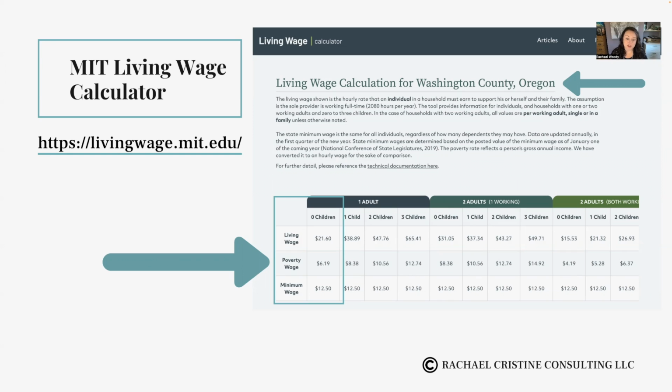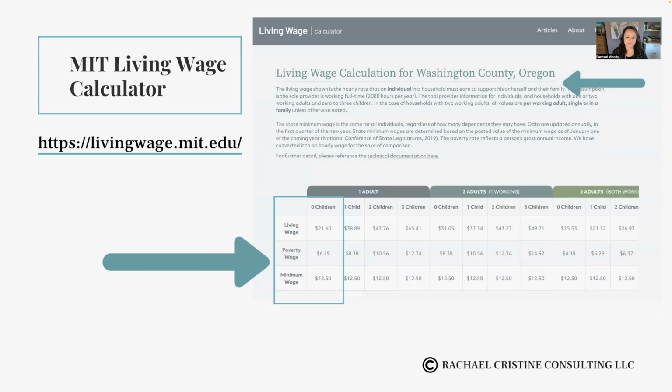And so you'll notice for this particular area, while the minimum wage is $12.50 and the poverty wage is $6.19, in order to actually live in this area and afford it as one adult with zero children, your wage should be $21.60, which is quite a bit more than the minimum wage. And of course, that has knock-on effects for every position. Even if you're above minimum wage, it still is going to impact you if living wage increases but your actual wage is not matching that increase. And we'll get into that some more with the inflation resource.